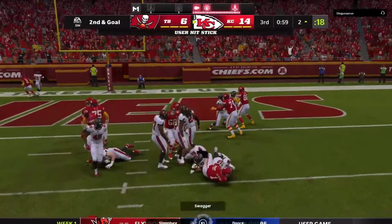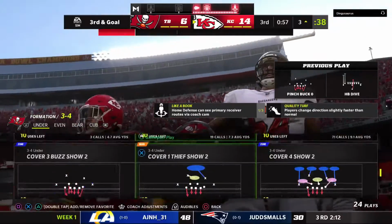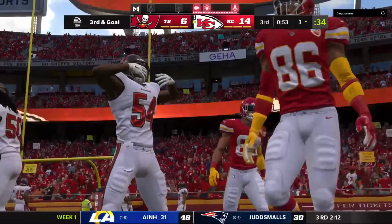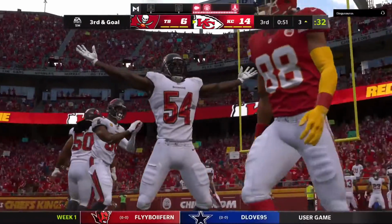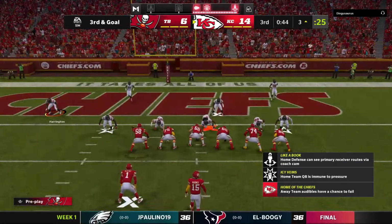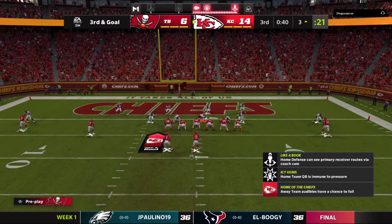Another run, this time McCaffrey. And he is met in his tracks behind the line of scrimmage. That'll be a loss of a yard, and it leads to a 3rd down. When people talk about plays being blown up, that's exactly what they're talking about. That's Exhibit A for physical play. A big play if you think about it right now in this season opener. It's 3rd and goal.